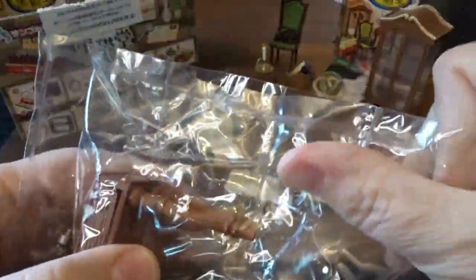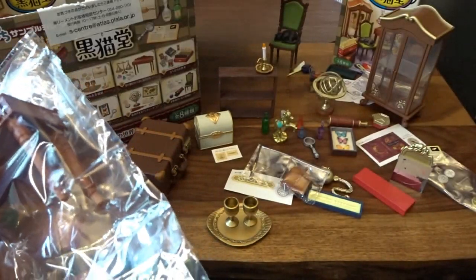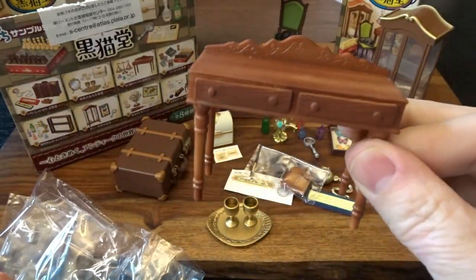In my Temu miniatures haul, I actually got a little metal scale that would also work really nicely in an antique shop. I may mix and match once I get the rooms all finalized, and I'll definitely be sharing all of that with you. Okay, so here is the desk.